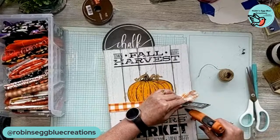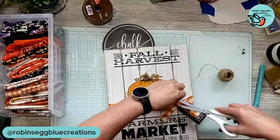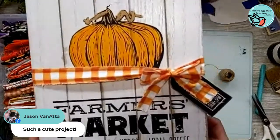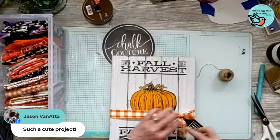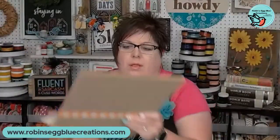And then I'm going to put a little dollop of hot glue right there just to kind of make that tag sit where I want it. Put my glue gun away. Unplug it so I don't forget. Super cute. Jason said such a cute project. Thank you. There's our, kind of gets slightly covered up, but tuck. I think that works. That works just like that. Super fun. Okay, let me show it to you from the front. Super cute. Love it, I love it.